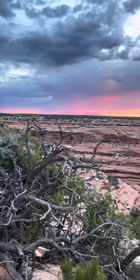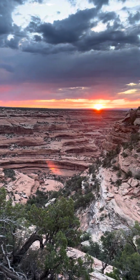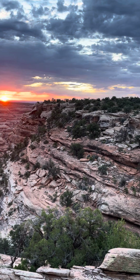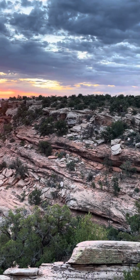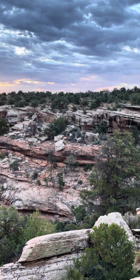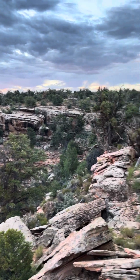I'm out here banging out an early morning start to get this done here, and then get moving on down the road down 261, heading towards, like I said, Moki Dugway and Valley of the Gods. So there is a little bit of rain moving in.